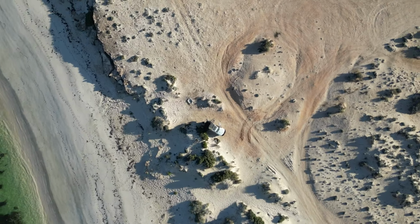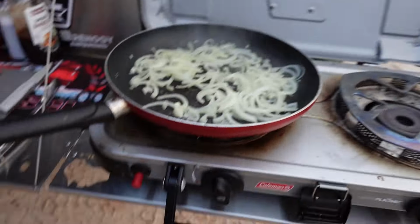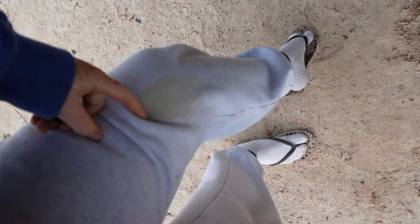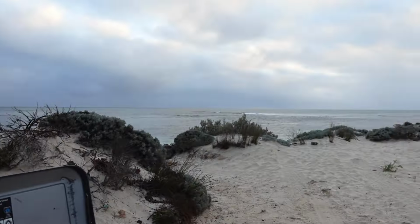Alright, I'm just cooking dinner. We're literally just having sausages and bread with onion and sauce. And I'm gonna try not to spill it on myself. I did wash my pants today and I only have a tiny little stain left after leaving some stain spray on them, but dinner with a view.